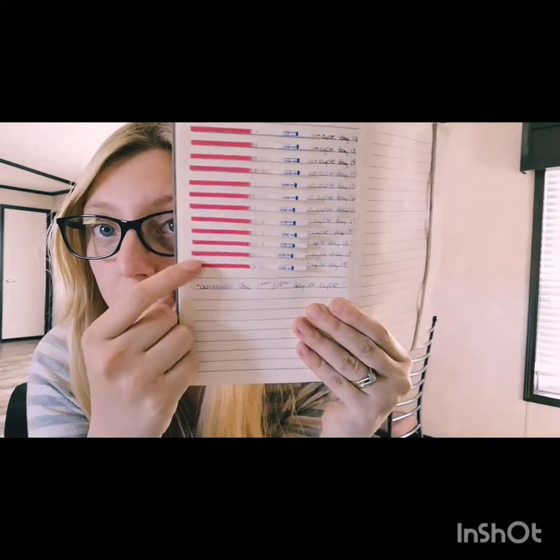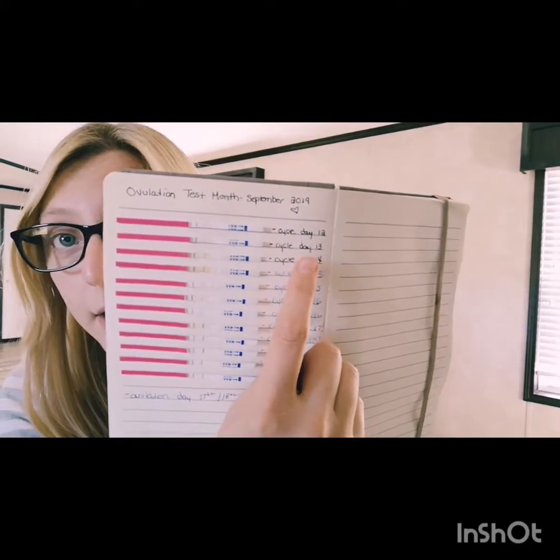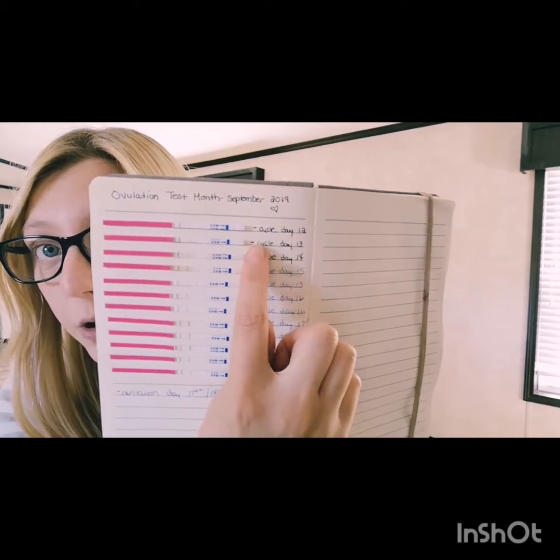Essentially what I did is I kept all of my little tests in a book. So this is what it looks like. I put a little bit of super glue at the end and just kind of glued them all in place. So as you can see, I started testing on cycle day 12.